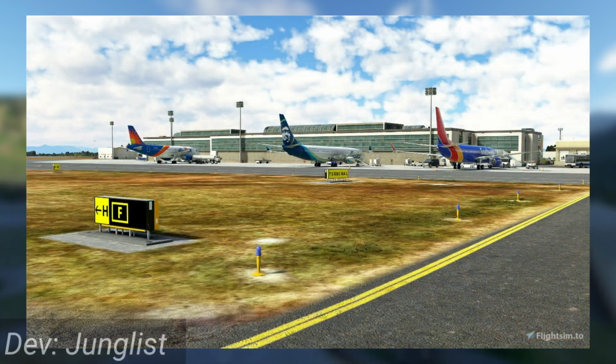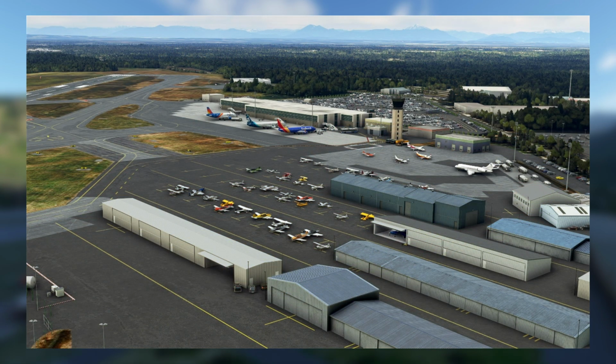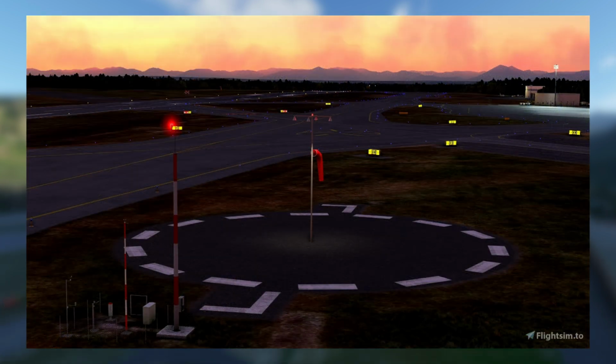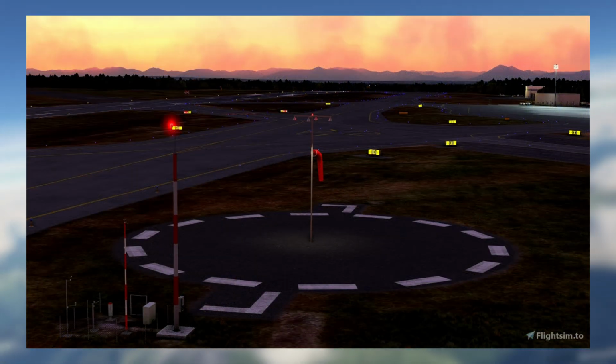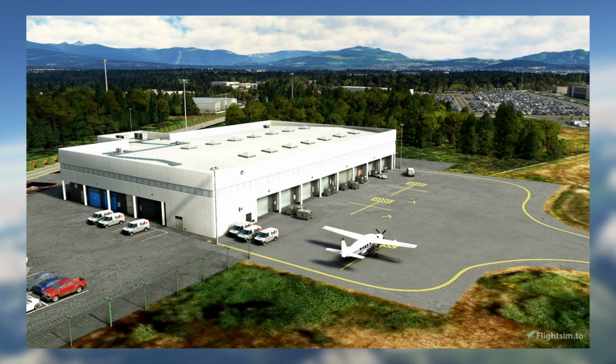The dev Junglist has had a good start covering ground markings with an accurate level of layout to the airport. Redone work on pavements with more details and variety. Taxi signs, corrections made on several areas, added hangars and updated them for GA aircraft, and many more things. So big thanks to this dev for this airport.